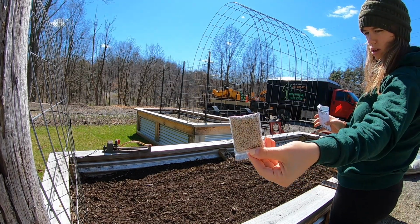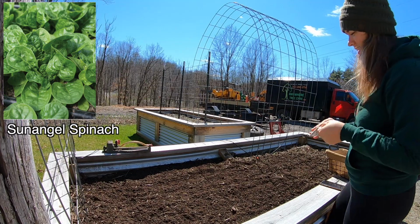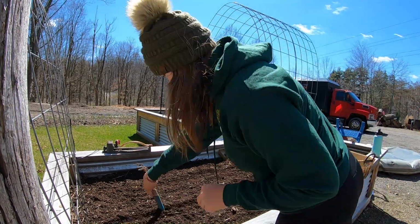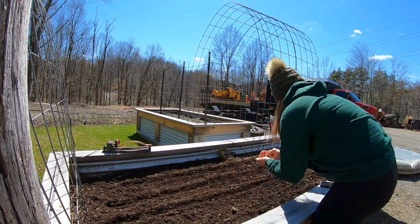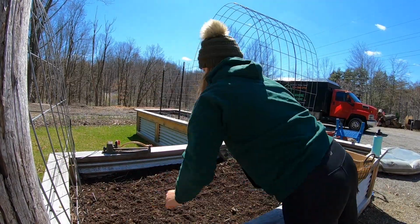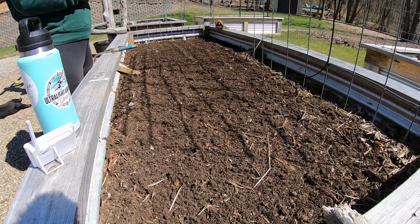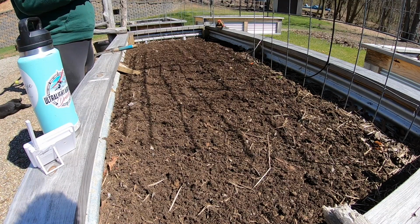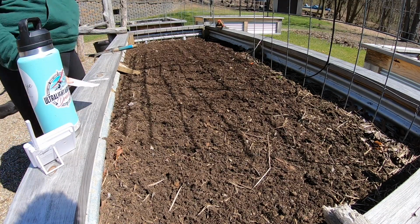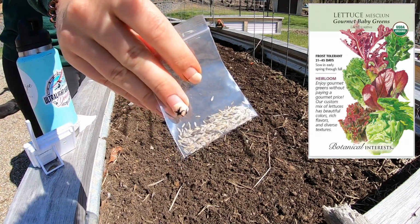Wow! I think I have a lot of these. So we're going to plant a lot of this variety. And then I'm going to do some lettuce. Lettuce seeds.